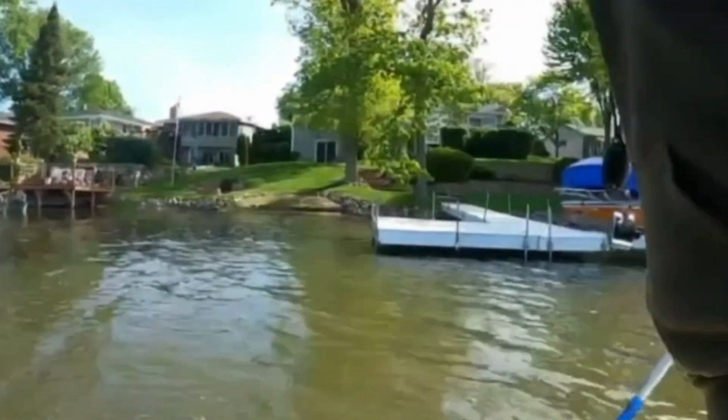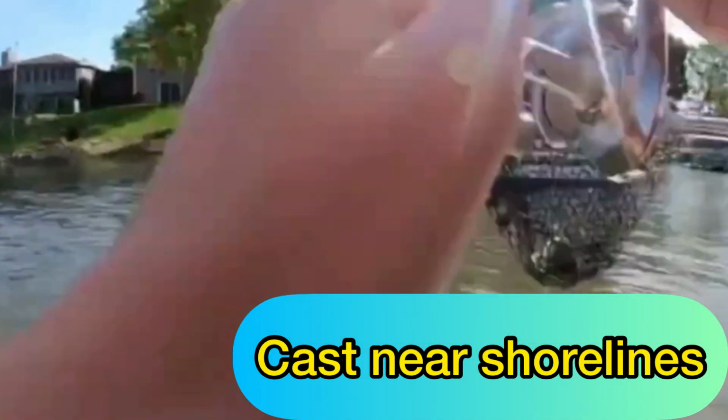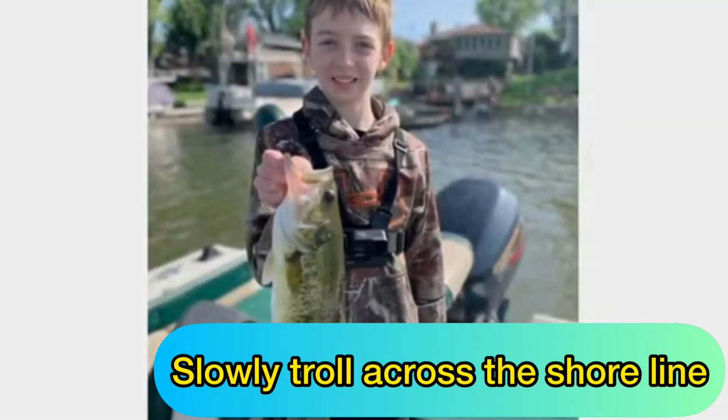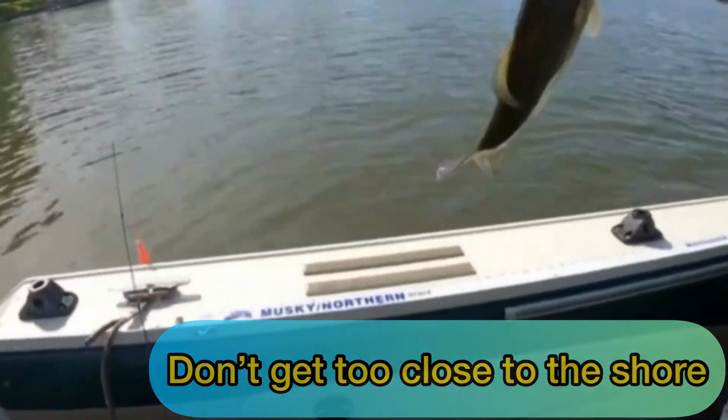So now let's talk about where to bluegill fish. Like I was saying, when bluegill are in their spawning season, they like to go to shallow waters. This means the majority of the bluegill should be concentrated near the shorelines. We can take advantage of this by fishing near the shorelines during the spawning months. During the spawning months, I've found a lot of success of just slowly trolling near the shorelines. Make sure not to get too close to the shorelines though, because you could spook off the bluegill.